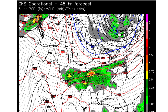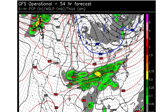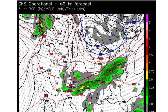This is the frontal boundary, which is going to be barely moving, and you're already seeing the effects of the moisture getting pulled into the system. This is Friday afternoon, and what these maps are showing you is not where it's raining, but how much precipitation has fallen over the previous 6 hours. According to this one model, I'm just showing you one model, it's the northern half of the state Friday, and that slowly starts to move towards the south.